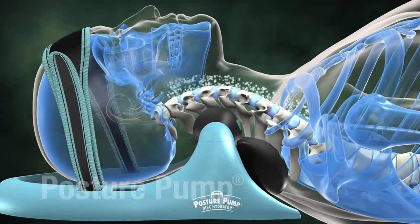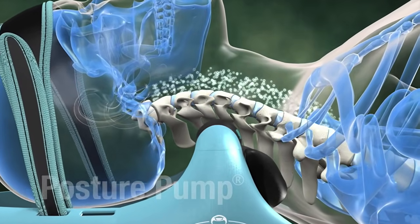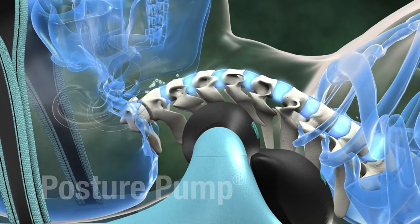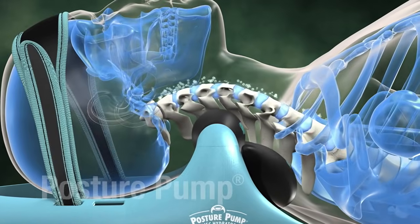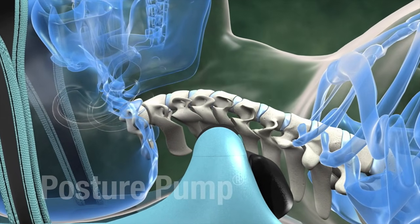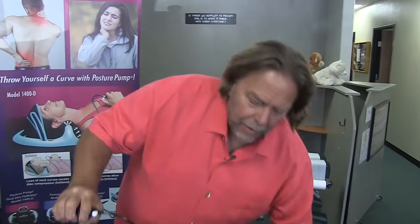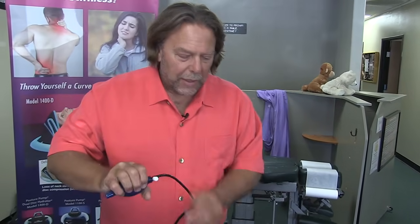And what that's going to be doing is it's going to be forcing and hydrating those discs, because remember, discs get their nutrients through imbibition, which is movement. So they're forcing them along that opening aspect in that elliptoid movement. Now, once you've done that for 2 minutes, then you're going to go up. Now let me know when we've reached the limit where you're comfortable.